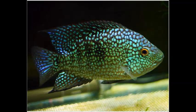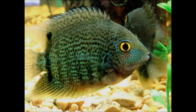For example, hybrid strains of Mikrogeophagus ramirezi have health and fertility problems. Similarly, intentional inbreeding can cause physical abnormalities, such as the notched phenotype in angelfish.